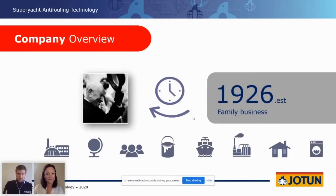So Jotun was effectively born from a marine background, and established in 1926 by the gentleman on the left-hand side, which is Odd Gleditsch Senior. He recognized very early on, having worked in a marine environment, in the whaling industry, which was previously a huge industry in the Scandinavian region, and in particular in Norway, that there were probably better ways in which the fleet of whaling vessels could be protected, and improvements that could be made. And through this development, all whilst maintaining it as a family business, we find ourselves where we are today, coming on for almost 100 years in existence.